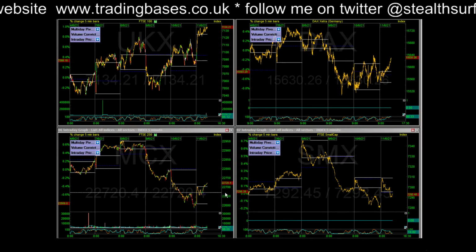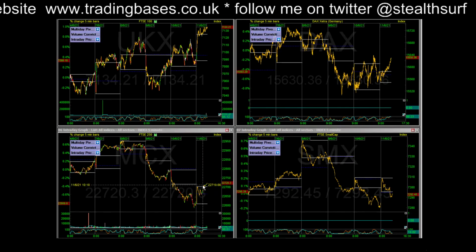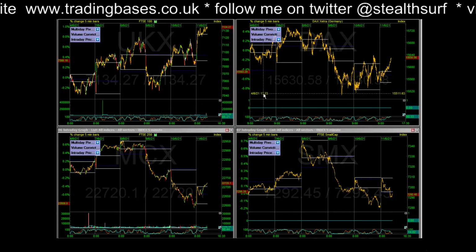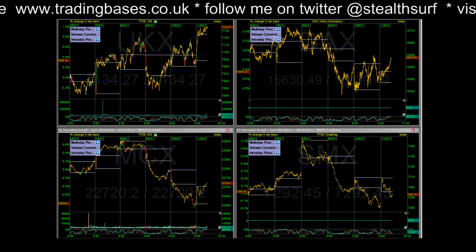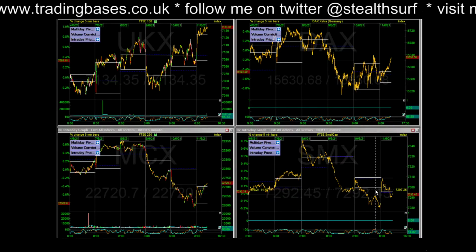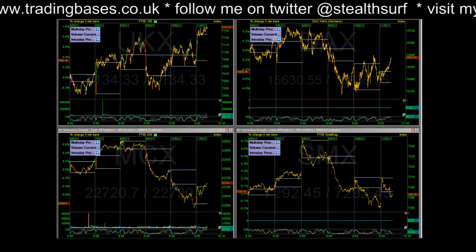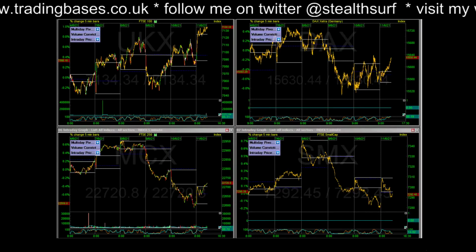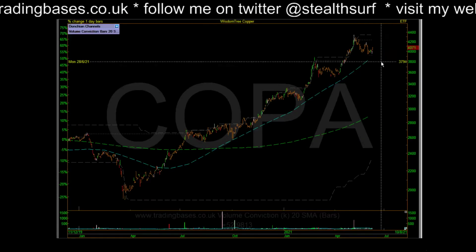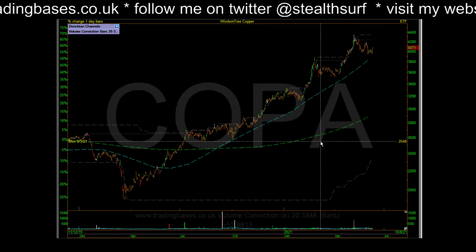So 250 through the opening range highs, DAX through the highs, FTSE 100 through the highs, small caps actually on the little gap fill after a gap higher. Obviously we gapped higher on the small caps there, so not a bad market. Quick look, we've got a swing pointer in the making on copper.